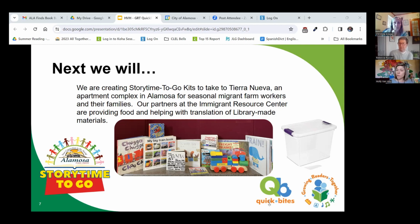So I am making 4 Storytime to Go boxes of each of those that I'm going to take over to Tierra Nueva, which is an apartment housing complex for our seasonal migrant farm workers. So we're partnering with our local groups, including our Immigrant Resource Center, to distribute these boxes at their after school and meeting room.